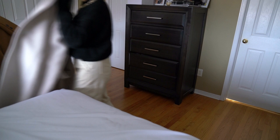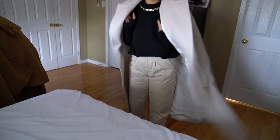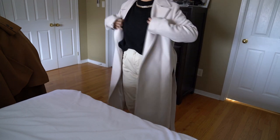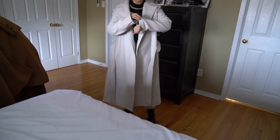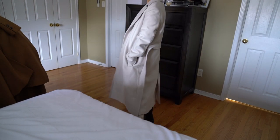Okay, first one, I have this giant mountain of coats, but I'll try to do this quickly for you guys. This one is one of the pretty popular ones, I would say. It's a belt coat, and they have the exact same version in black as well. I can show you that one quickly as well. Very nice quality, fairly thick. Here's the detail on the sleeve, and it comes with pockets.